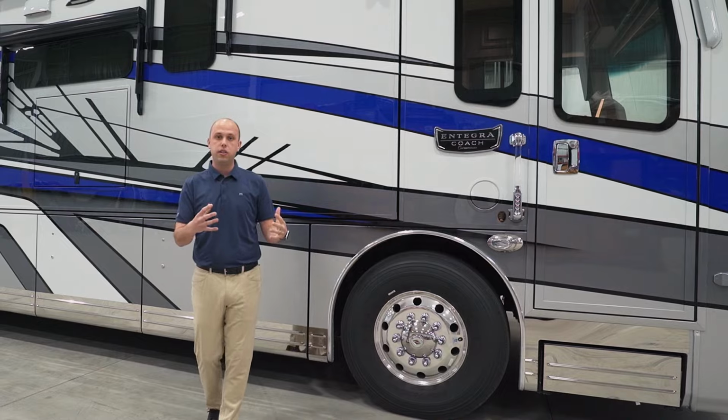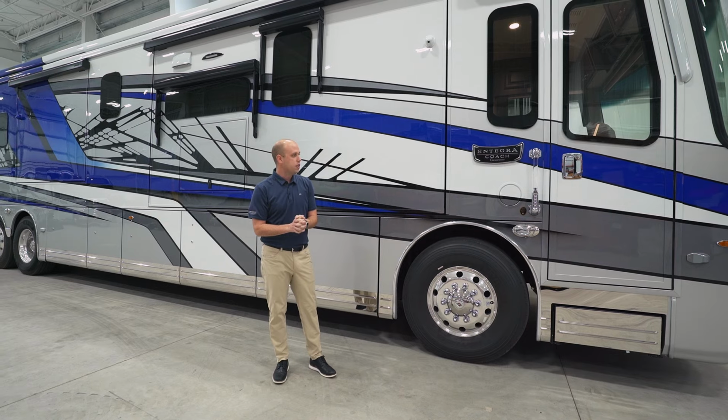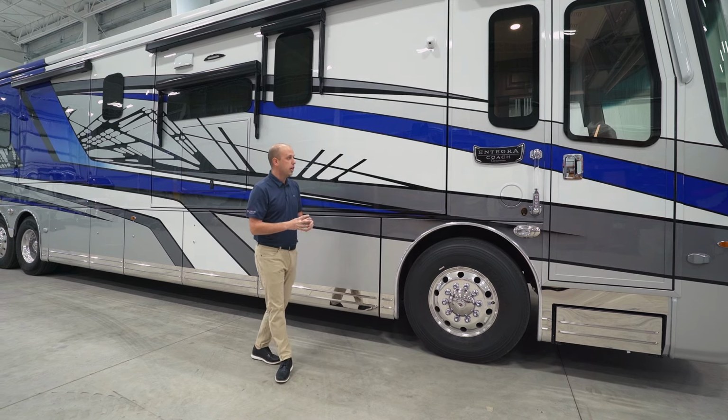We're getting a nice tight seal when that does come in to make sure that no water, air, whatever it may be, gets on the inside. As you're driving down the road, there's nothing more of a nuisance than that air noise. Again, this is going to be the tightest seal that we can possibly design here at the factory.